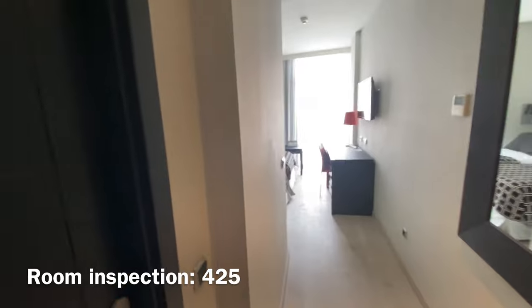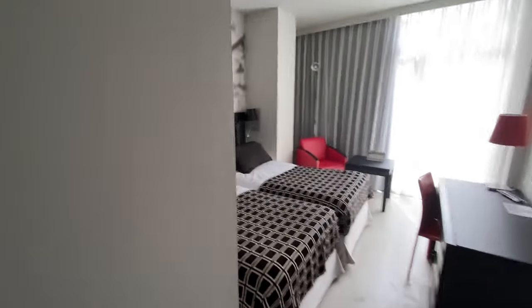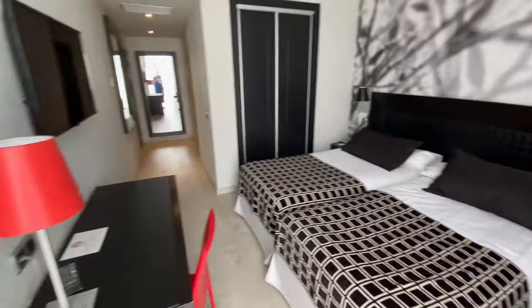Now I'm at the end of a corridor, which is good. No passing traffic. So welcome to room 425 at the Salles Málaga Centro Hotel. I'm in Malaga in Spain, in Andalusia, second time this year. One of my favourite Spanish cities, I've got to say. In fact, it could be my favourite Spanish city.